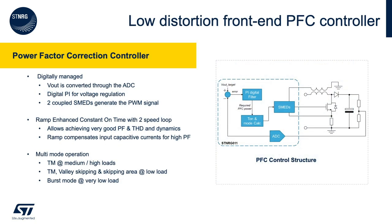Let's take a look now at the high-level functionality of the two logical macro blocks present in the STNRG011. The first block is the front-end PFC controller that is implemented with the digital PI and two SMEDs. SMED stands for State Machine Event Driven, and it is an ST proprietary IP block that is present in all STNRG devices. The inputs to this block are the output voltage and the PFC current information coming from the auxiliary winding of the PFC choke.